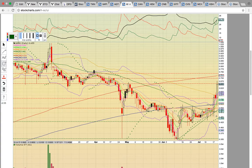And then the next big thing we like to look for is that close above and turning into support the 50-day simple moving average. That happened right here. And now the 300 is in between here. Many times it's not like that, but the share price also busted above the 300. And then today the big move was the close above the 100-day simple moving average at 0.577. So we want to see that level hold.